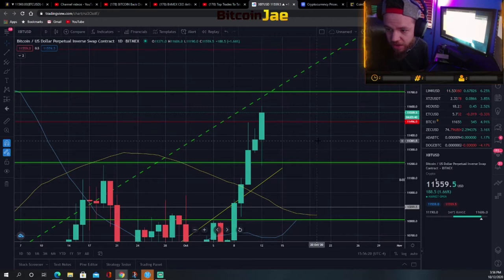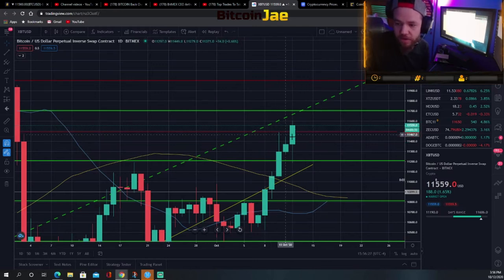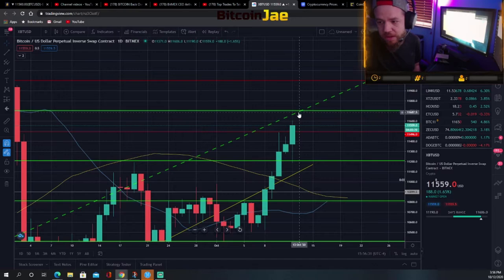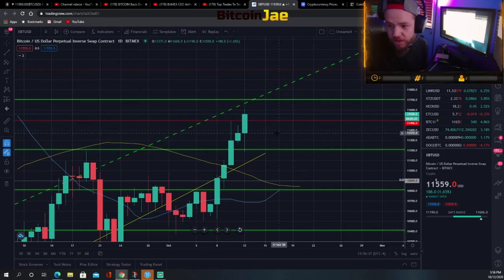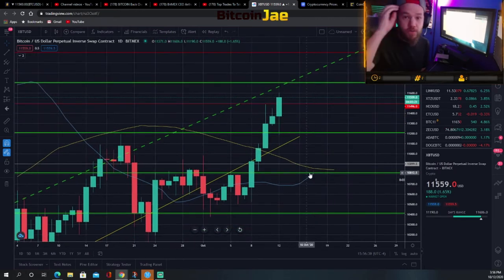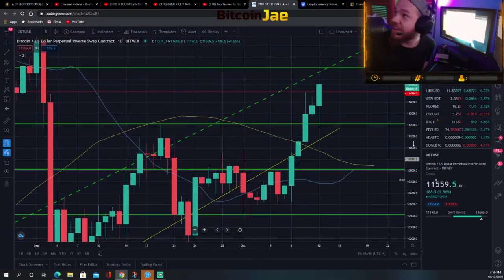And now the last one, I don't know if we spoke about this one. This one we spoke about in our trade group, but 11,500 was our next one. And then this Fibonacci level right here, which is 11,700 range. And then after that is 12K really. So these are all levels we spoke about, guys. We have been speaking these levels basically into existence, right?